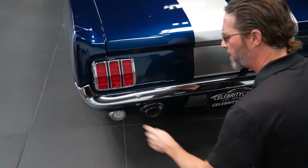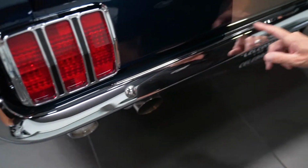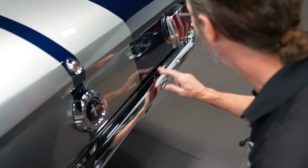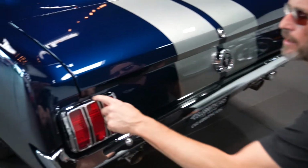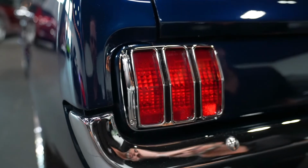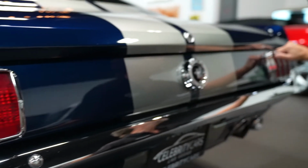Okay, unfortunately, something was sprayed back here. You can see the dust. I'm wiping off all these little bumps back here. Just some dirt, folks. Hey, the chrome, got a water drip right there. I'm really picky when it comes to detailing. I'm sorry, folks. On top of both of them.